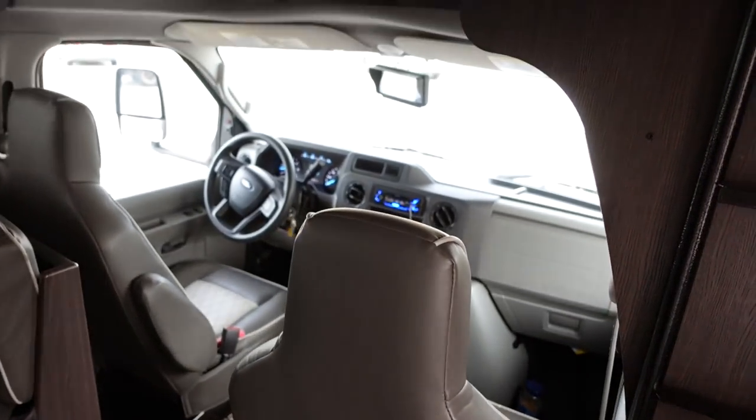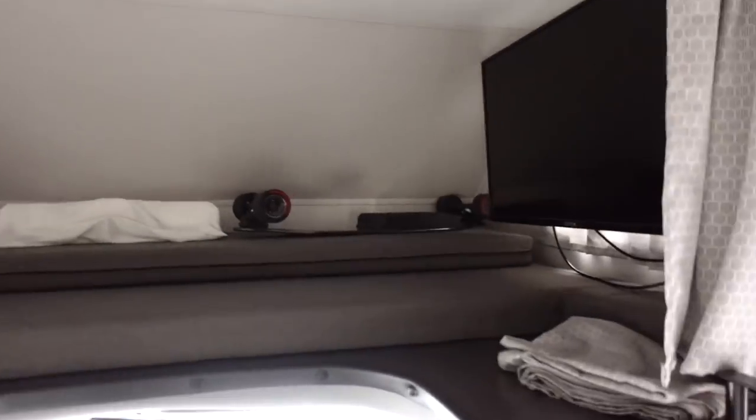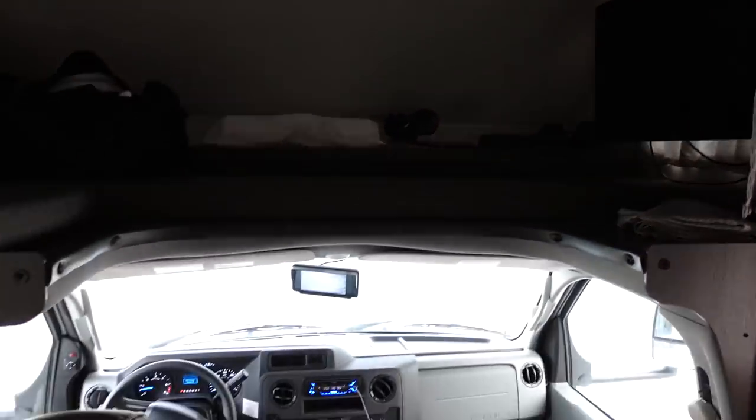So this is the front of the RV. Right above there's a bed. You can put another piece here and this turns into a bed. And it has a TV up there.